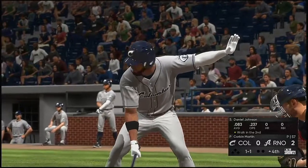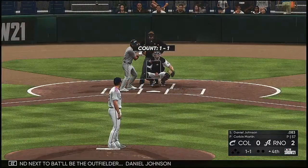New inning set to get underway, and next to bat will be the outfielder, Daniel Johnson.